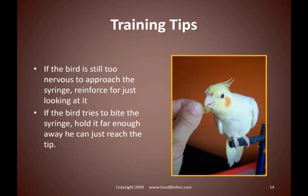Now, I mentioned this while we watched the video, but I'm going to mention it again because it's a difficult one for people. We don't really want the parrot to bite the syringe and get a hold of it and chew on it. So one of the things that you can do is you can hold that syringe far enough away from your parrot, if you think he's going to try and bite it and chew it up, that he can just barely reach it, just like you saw in that video with the blue and gold macaw. When you do that, he doesn't have the opportunity to chew on it and create a problem.